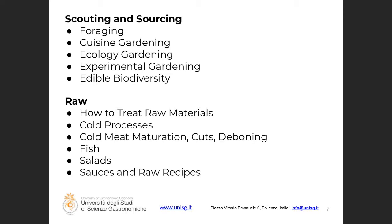Edible biodiversity is a course in which we invite people that have experience in restaurants, and last year and also this year we will have somebody coming from the group of Central in Peru, Virgilio Martinez, because they use the biodiversity in their area, and they transform it in their cuisine and they communicate it to their people. So this is something that we put in this scouting and sourcing part.